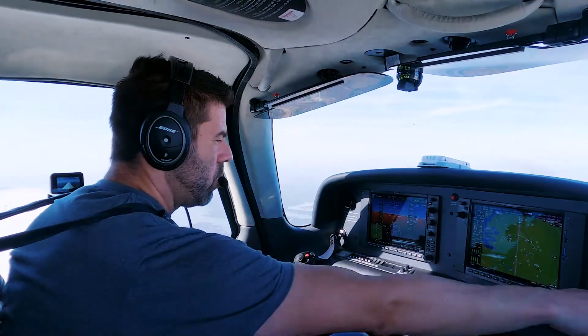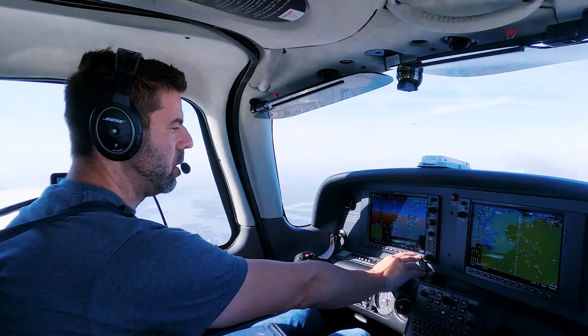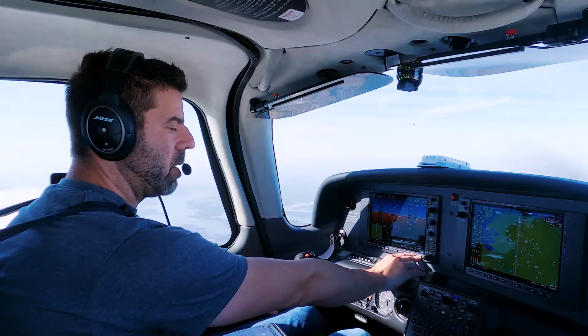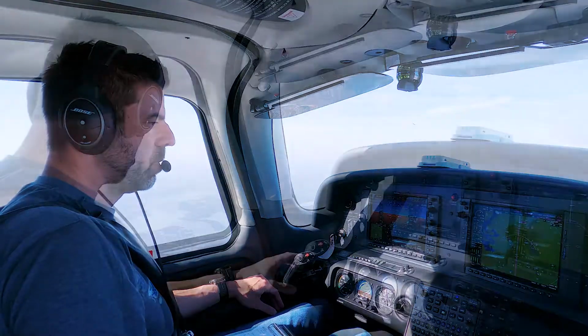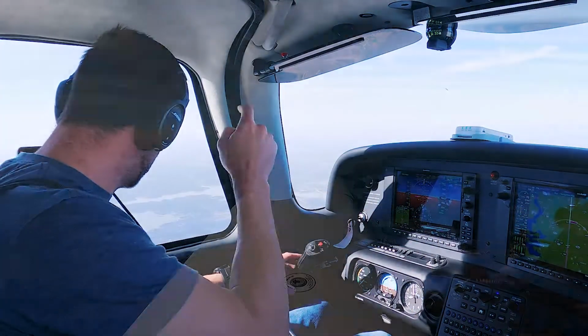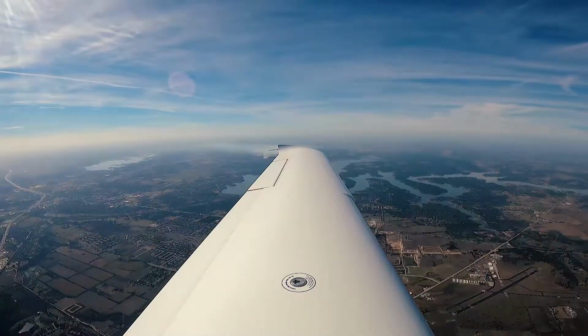Later, good day. It looks like we may get some actual IFR coming into Tyler. That'll be cool. Tyler Airport's right below us. See three or four planes in the pattern right now, so that's kind of cool.